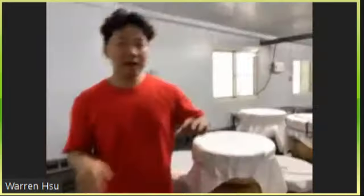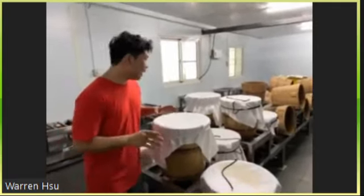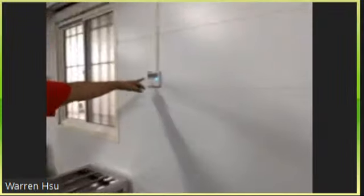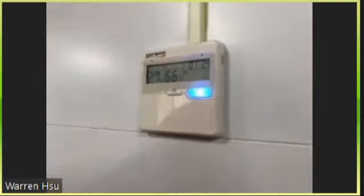So here's the fermentation room with moisture and temperature control. Like now the temperature is about 27 degrees. Relative humidity, 66%.